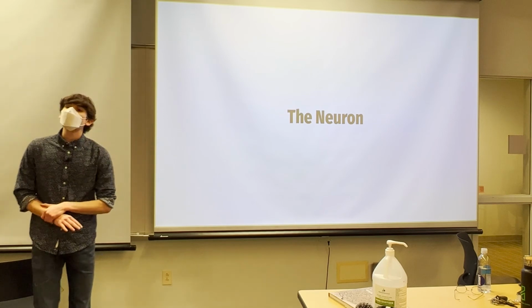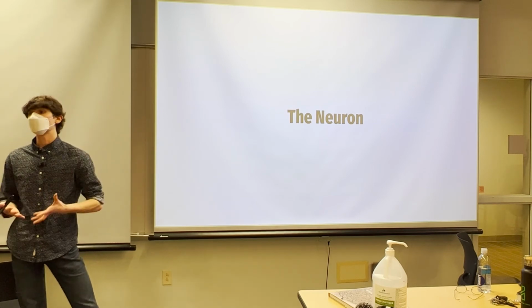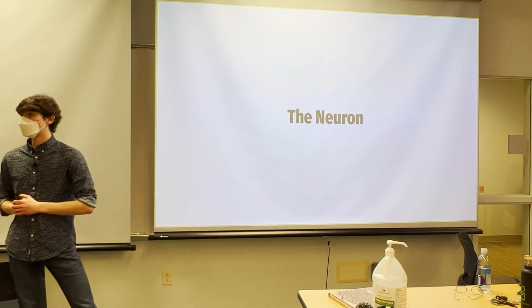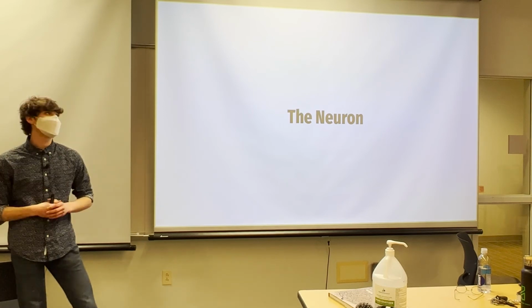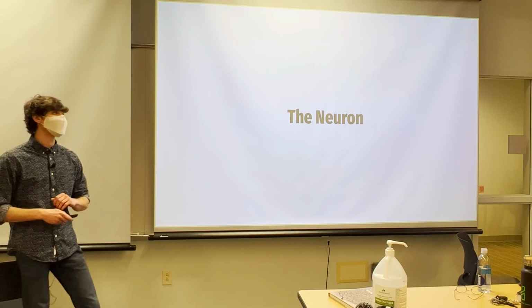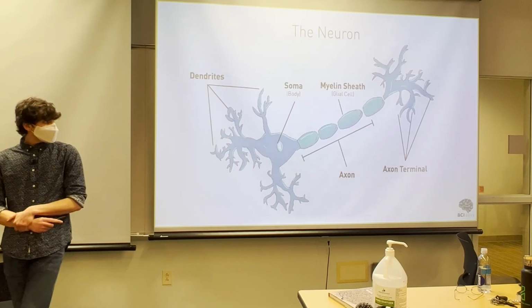So we talked about the brain as a large structure, and next time we're going to talk about how the brain functions electrically. But there's one really important thing that we have to go over first, which is the functional cell of the brain, the neuron. This is where our thoughts are being transmitted, and they connect together to do basically everything that our body does, acting as processing units and wires. So they look like this.